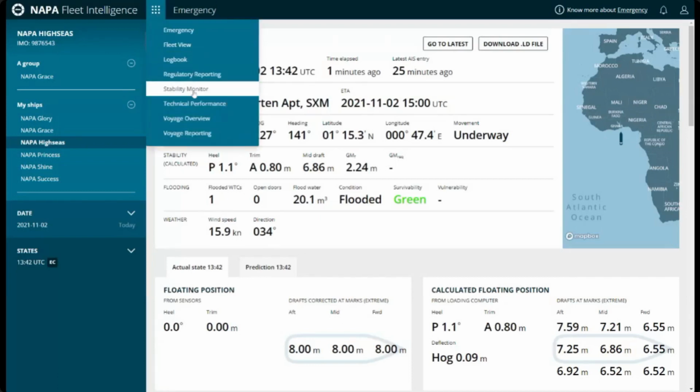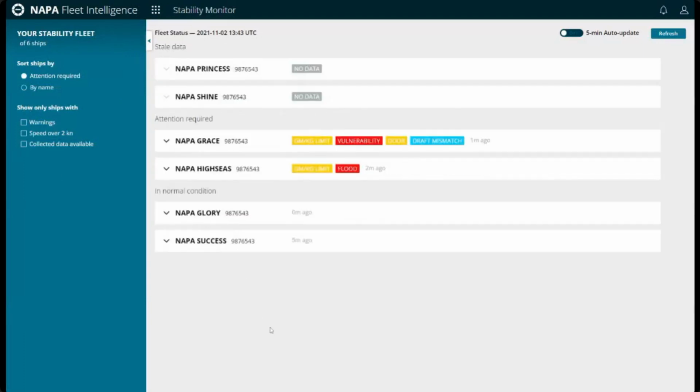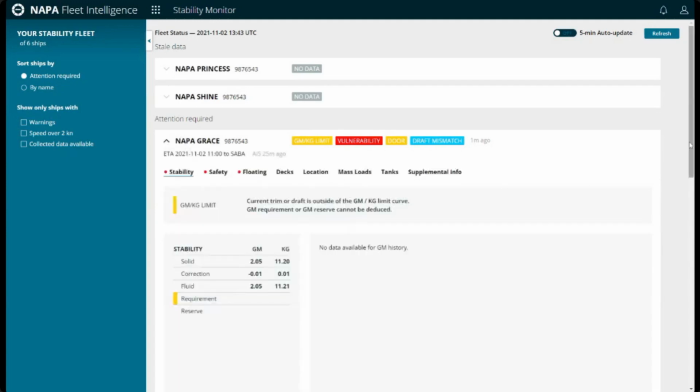The same information can be utilized also for an intact ship. In that case we have a tool called Stability Monitor. This is a tool where you can monitor the whole fleet in a single view. We highlight automatically the issues, for example, the vulnerability. There are some watertight door issues, draft mismatches, and in the NAPA High Seas we saw the flooding. This tool enables one to drill down to an even deeper level.